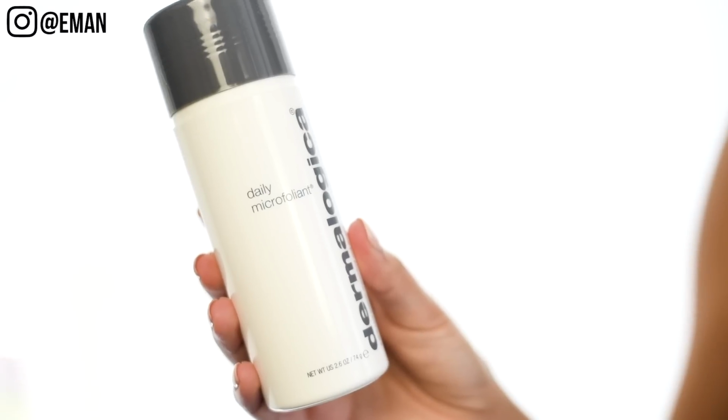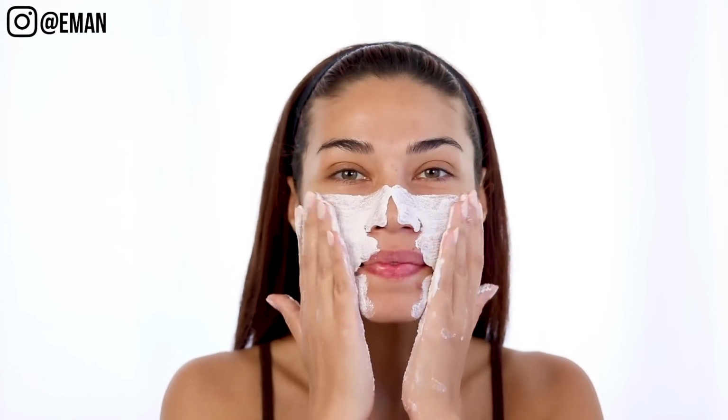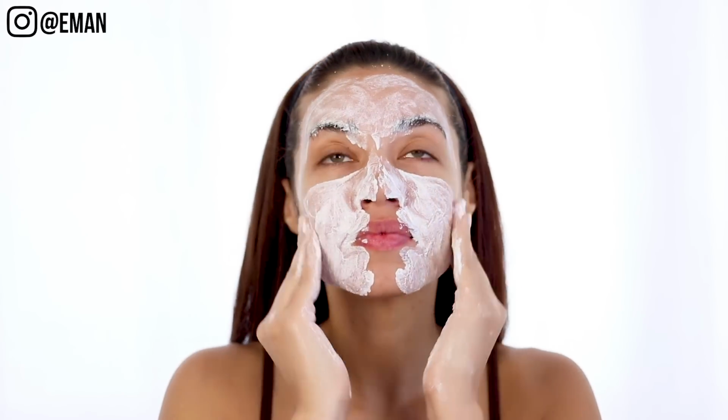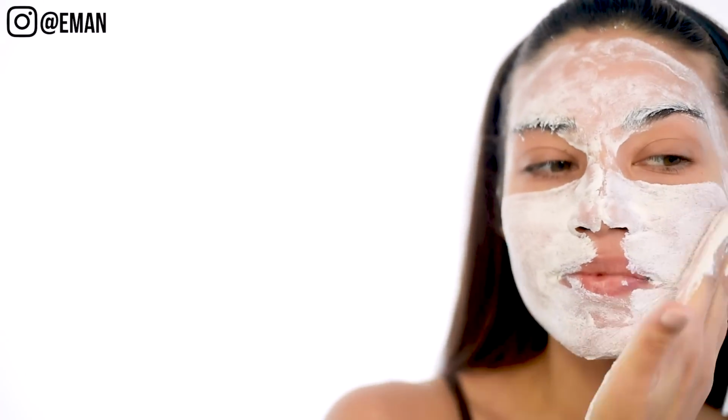Exfoliating is key. I love using a daily exfoliant like this one from Dermalogica because you can use it every day, or a regular exfoliant that you use once or twice a week. This helps get rid of all the dead skin cells. It scrubs away that top layer of skin and reveals beautiful glowing skin.